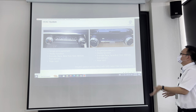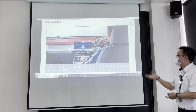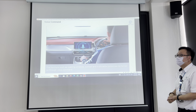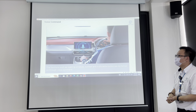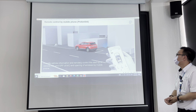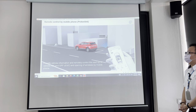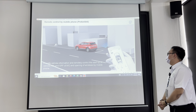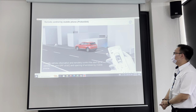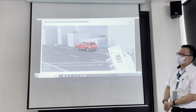Okay, next. And then voice command. For the flagship, we can open the window, sunroof, and control multimedia. This one you can control by your voice command. Okay, next. And then this one is the Proton Link. Proton Link is also for the premium and flagship, where customers can use more functions. Voice command and Proton Link are different things.